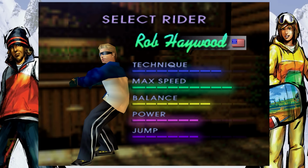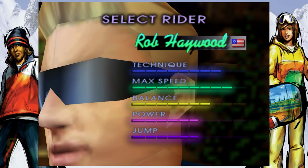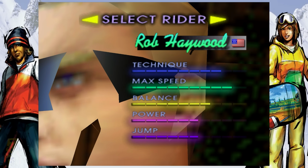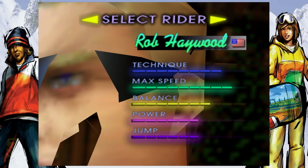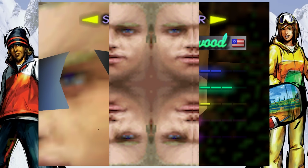One other thing I quickly want to cover whilst we're in this location is a detail about the character Rob Haywood, who I didn't realise would have eyes behind his shades. I genuinely thought his shades would just be part of his face texture, but as you can see, they are separate, which I was pretty surprised by, but it's a nice little detail.